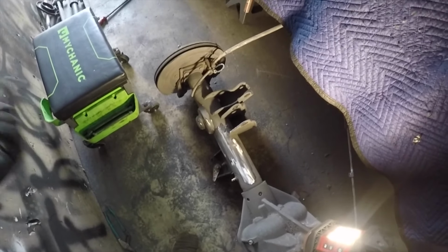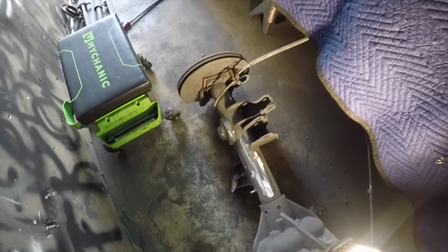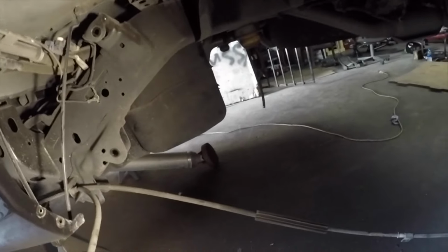A lot of shops, they just hit it with the torch or they don't cut it right. I've seen a few shops, they don't even cut the bump stop off. I don't know why. That's part of the installation, and people come to us to get all that stuff fixed.